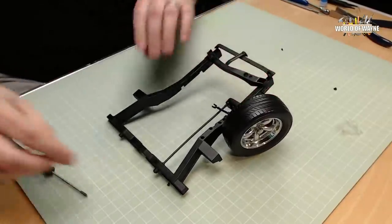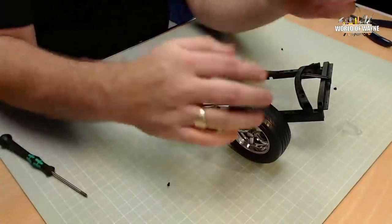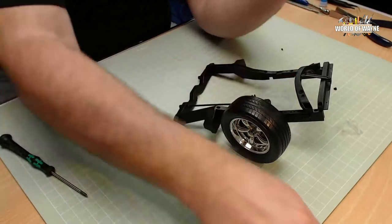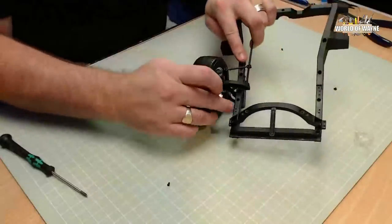And then the only other thing we've got left to do is to put these covers on. Now they are directional. So you've got, this is the left tire. So you've got the left side and the right side. As you can see, this one's got an R on it for right. This one's got an L for left. Now these are going to go into the two holes that you can see just there.